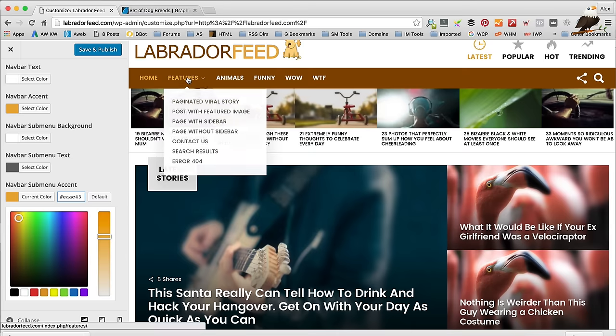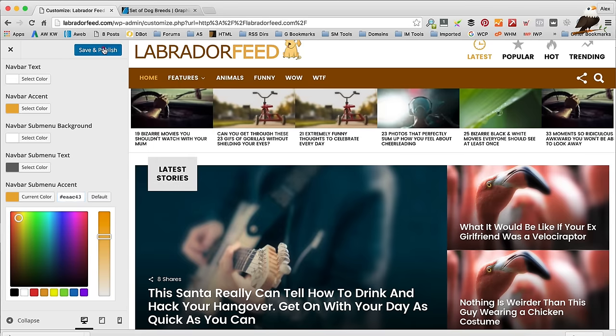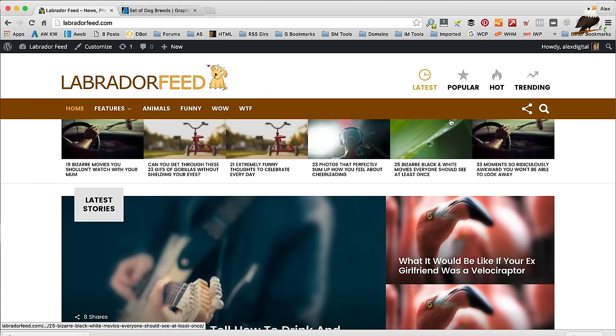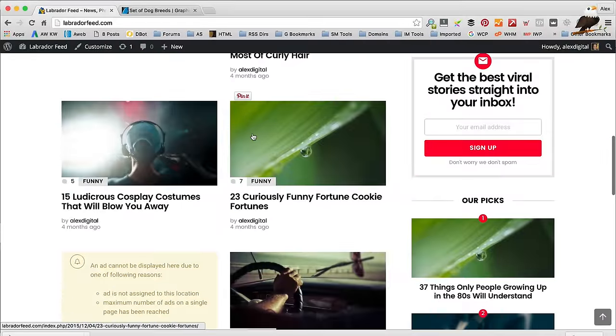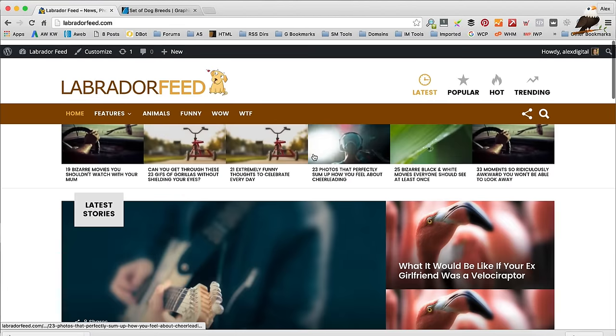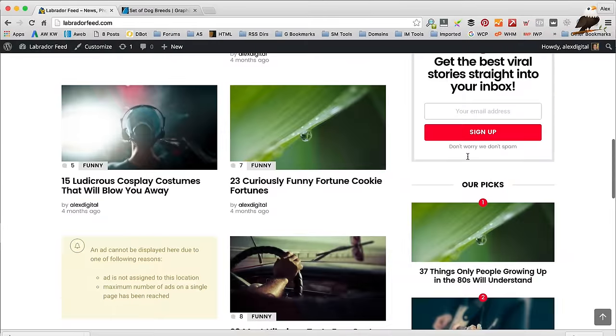So that when you get hover, they're nice and yellow. That's looking good. Save and publish. And that's saved, so we can close this now. And here's our website, it's looking good. So I think what we need to do now is have a look at some of the other colors and get all those set, because I can see there's still some red bits.